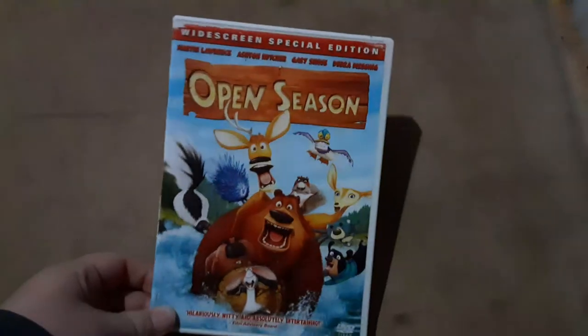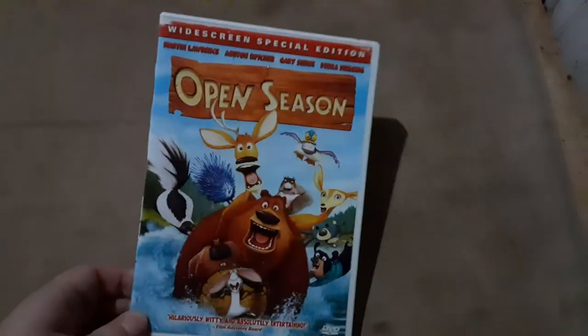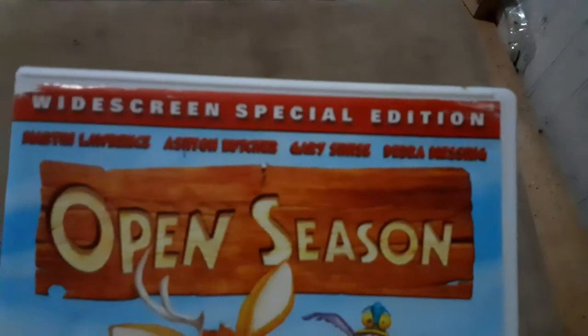Next DVD I got is from the Goodwill. I just got this DVD today. And that is the 2007 DVD of Open Season. This is a 2007 DVD. And it's the widescreen special edition. Alright.